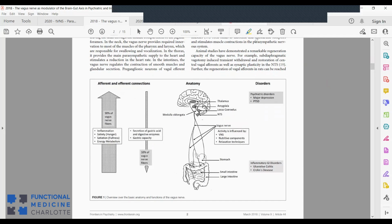Okay, so if we look at this image, again, we have the brain to gut, gut to brain loop, and that loop, the connection between those two things, is the vagus nerve. And you can see here, only 10% of the vagus is used for the downgoing from brain to gut side. But 90% of the vagus nerve is actually afferent, or going from gut back up to brain, so telling the brain about what's going on down here.